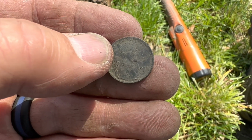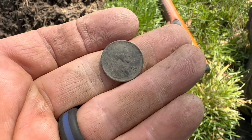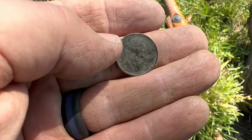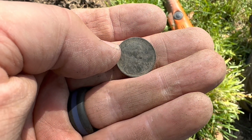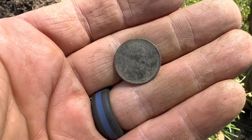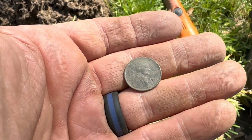That's from the 20s. Does that say 27? If it is, that is my second wheat penny from the 20s here. So yeah, I'll take it. Looks like a 27S, unless you see something different. That's what I see. All right, I'll take it. So that's a good sign over here.